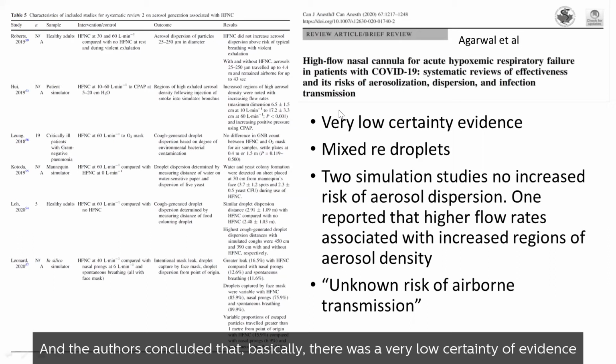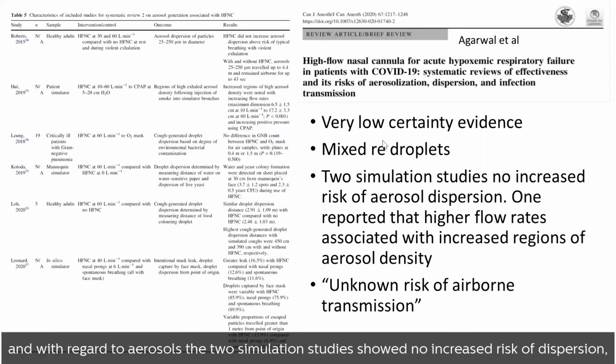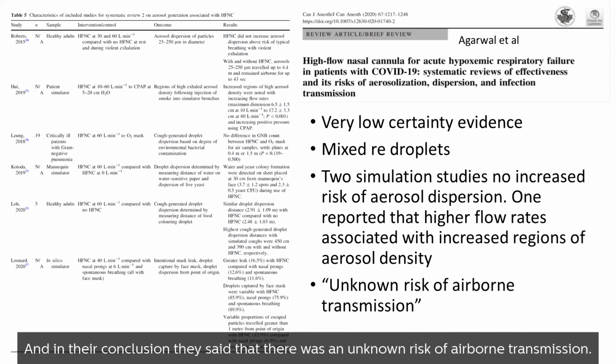And the authors concluded that basically there was a very low certainty of evidence, and I think we need to bear that in mind. They felt that the evidence was mixed regarding droplets, and with regard to aerosols, the 2 simulation studies showed no increased risk of dispersion, but 1 reported that higher flow rates was associated with increased regions of aerosol density. And in their conclusion, they said that there was an unknown risk of airborne transmission.